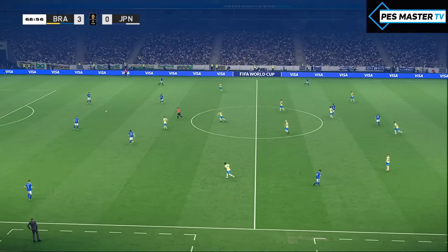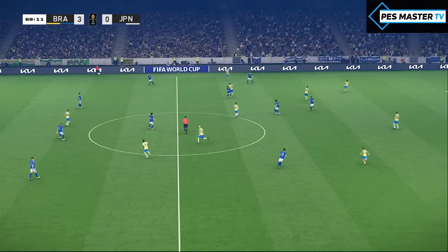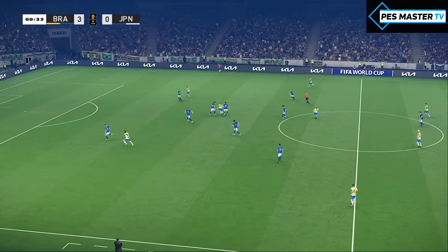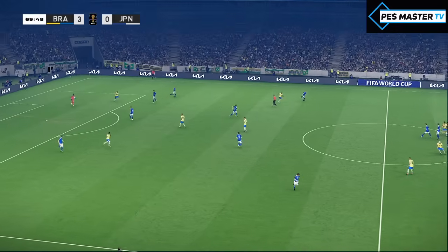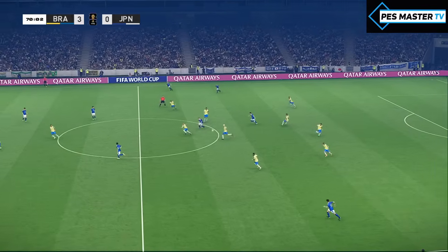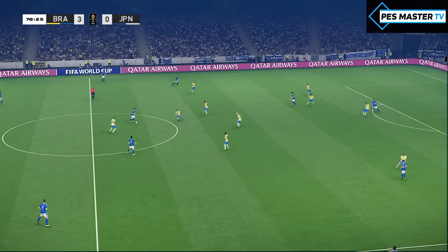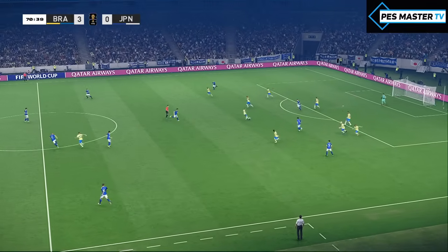Tanaka. That's been drilled forward. Danilo makes the interception. Casemiro. And it's played forward. Matheus Cunha. Oh, a delicate chip through. Really has the confidence and skill to be able to hold the ball up like that until support arrives, and just maybe there he overdid it slightly and should have released it because the support was arriving quickly. Now it's Matheus Cunha. Tanaka. Endo. Tanaka. Kubo. Neymar.